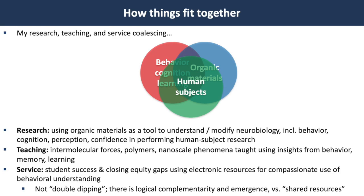And then finally, in the service realm, I'm interested in student success, broadly interpreted. So students who make it into the school should succeed in the school. They were all good high school students. There's no reason why they shouldn't be good college students. Closing equity gaps, using electronic resources, and compassionate use of behavioral understanding.